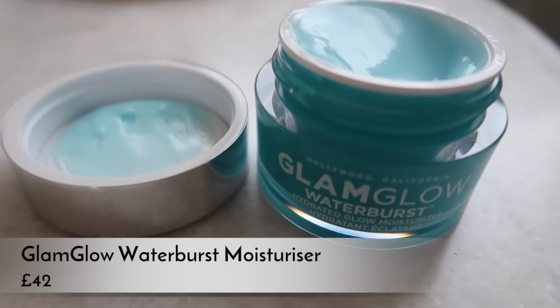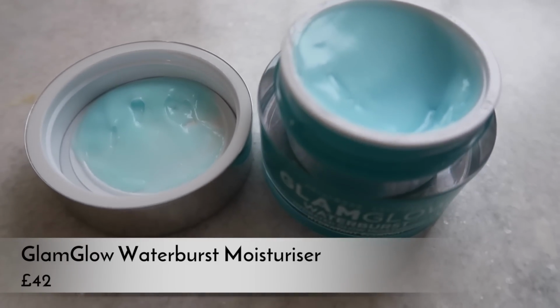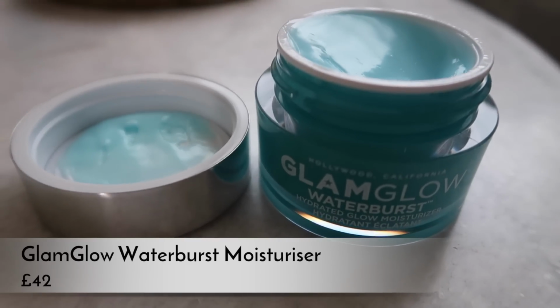Another skincare launch this month that I'm not so sure about is the Glam Glow Water Burst Hydrated Glow Moisturiser. It says 72 hours hydration. This reminded me a lot of the Sunday Riley Tidal cream in terms of its texture and its feel and the way it looks, because it's blue, like gel. But something about these water burst creams, they're very watery to apply, but quite silicone-y in feel. I'm not convinced. They don't feel like they're nourishing my skin. They feel almost like water on the surface. Maybe I'm making that up, but I was not really blown away by this.